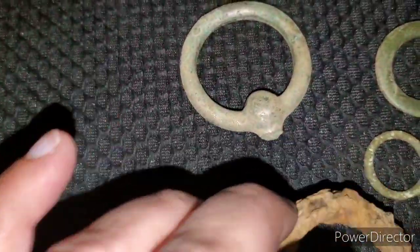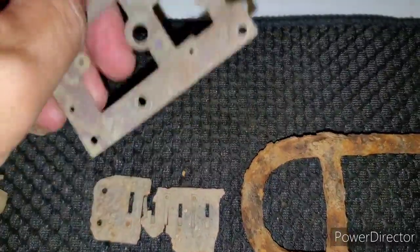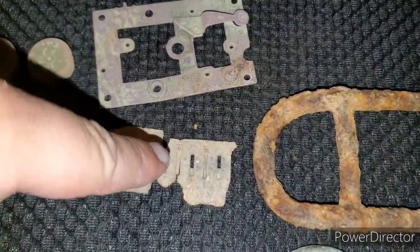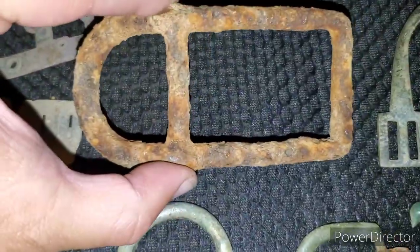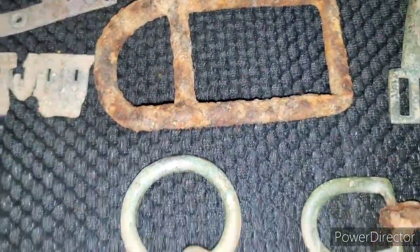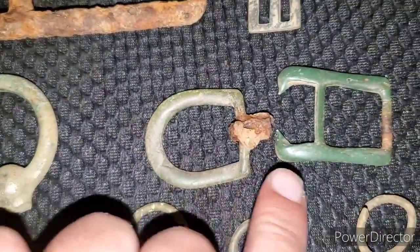Did get some cool relics here. I'll get to them in a second. I think that's part of a clock. And of course you got your harmonica reed, some iron horse tackle, I believe. There's some buckles here. There's a ring here. A couple of neat D buckles.